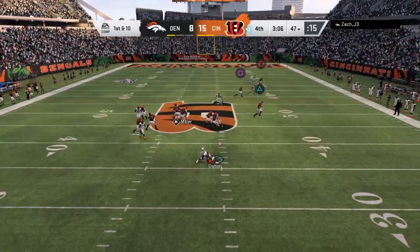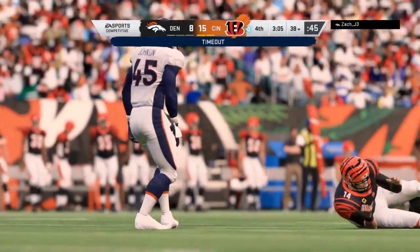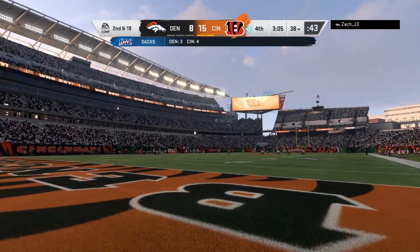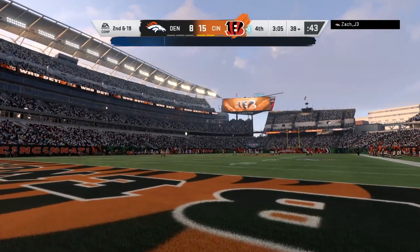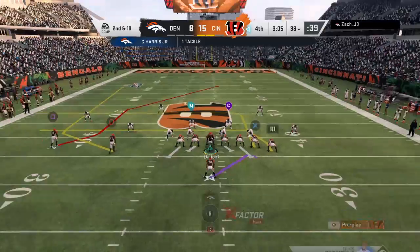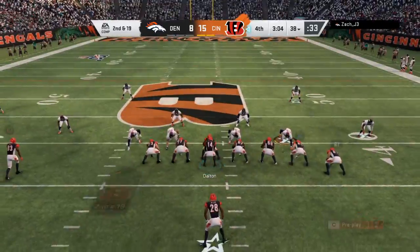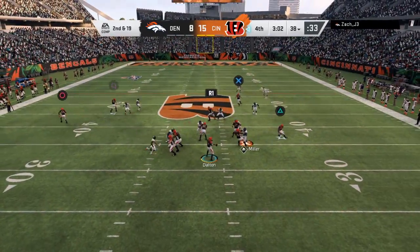Swing, slant. Rush coming, and he's taken down. Now the Broncos will use their 3rd and final timeout. So that will leave them with no timeouts left. Still plenty of time on the clock. We'll see how that affects things here in this 4th quarter. After the sack, it's 2nd and 19, and the road gets a bit tougher from here.